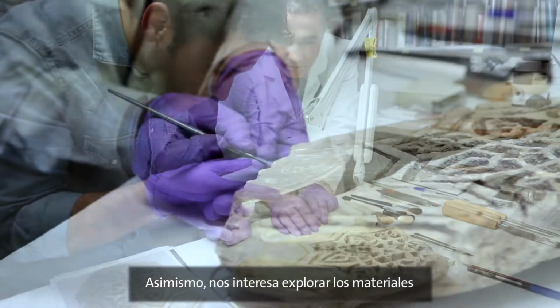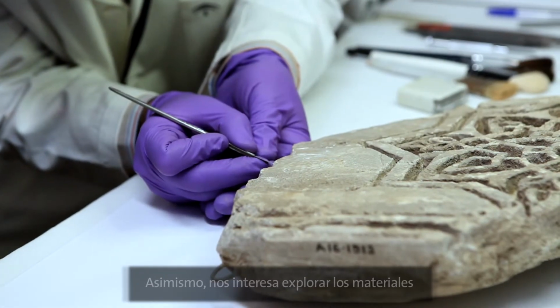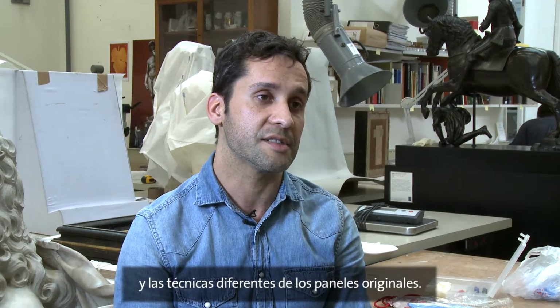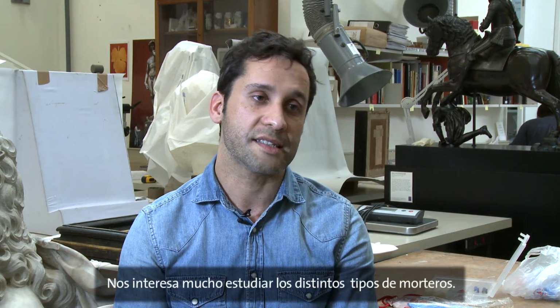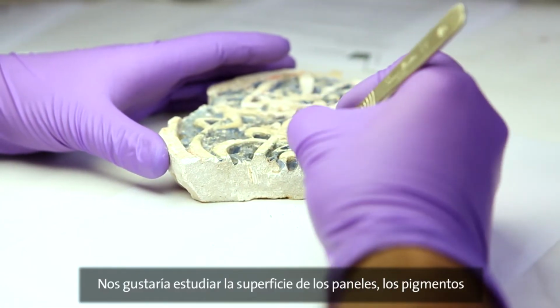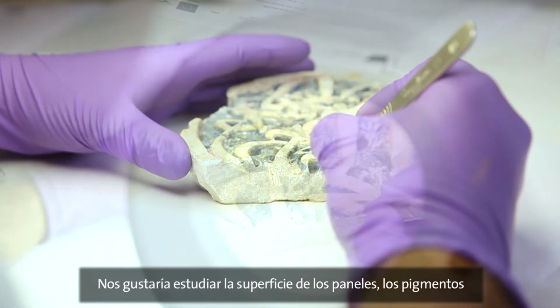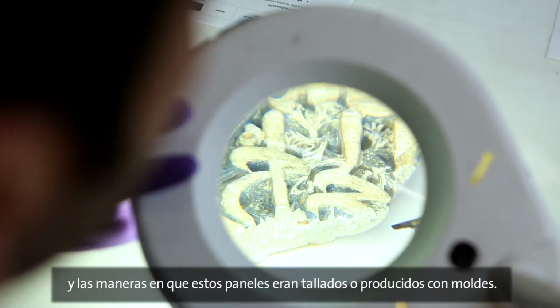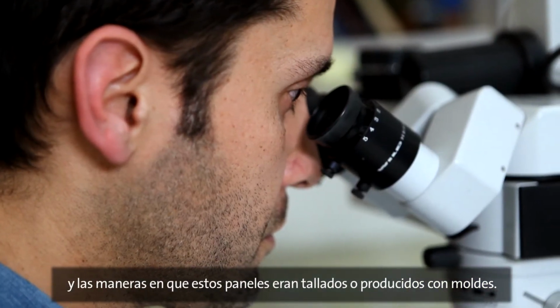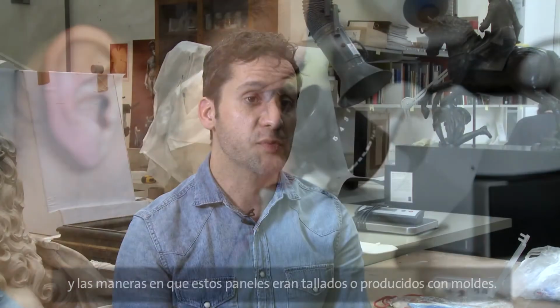We are very interested as well in looking into the different materials and techniques within the original panels. We are very interested in studying the different types of mortars. We would like to look at the surface of the panels, look into the pigments, look into the way these panels have been carved, either carved or reproduced with molds.